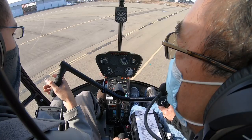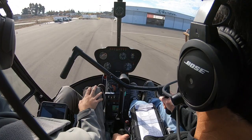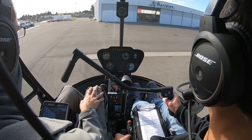All right, let's head on in and park. Where were we? We at that dark spot over there, or right here? Yeah, we'll just go on the outside of this orange cone here. All right.